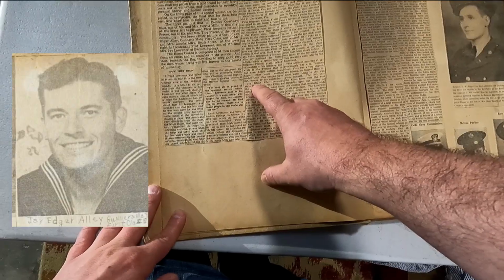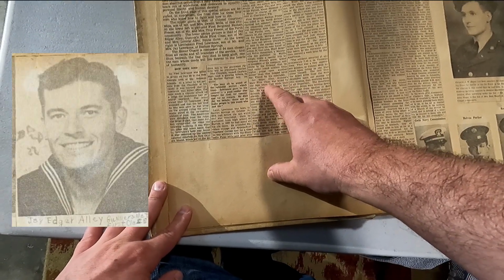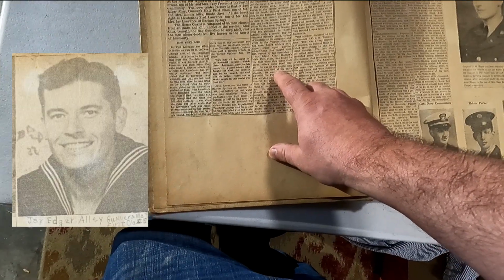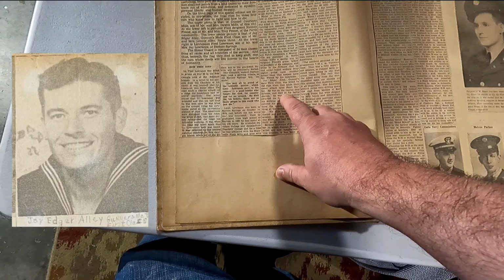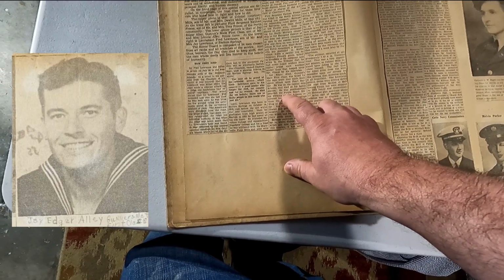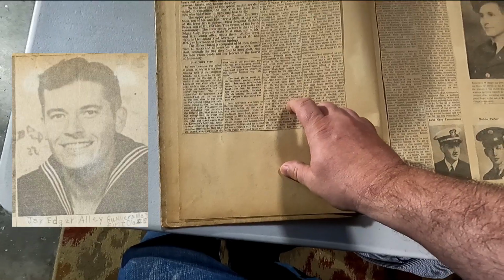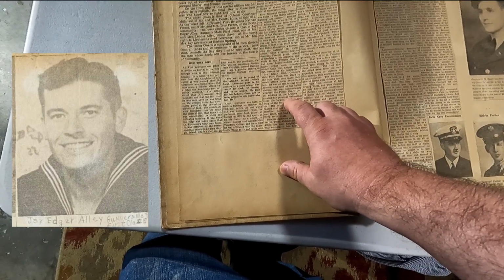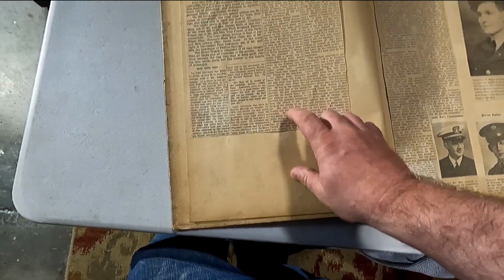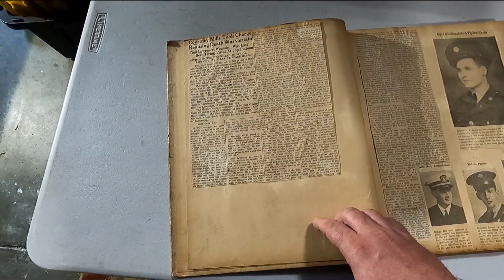Next, it says, J. Edgar Alley, Gunner's First Class, was killed by the Japanese when they made their sneak attack upon Pearl Harbor. He was on the capital ship Arizona and died at his battle station. He was posthumously awarded the Purple Heart. Divers working on the Arizona recovered his personal belongings from the lockers of the ship lying at the bottom of the harbor. So he died in Pearl Harbor.